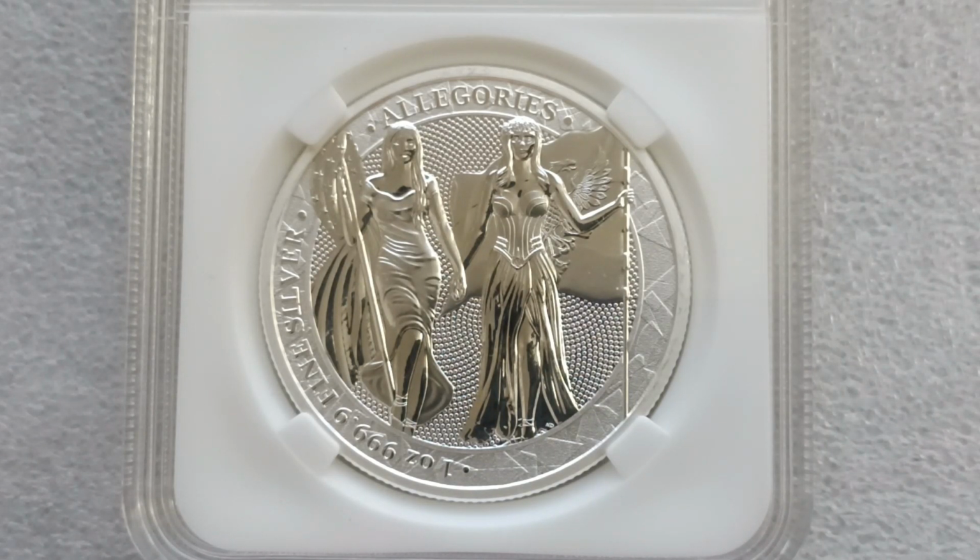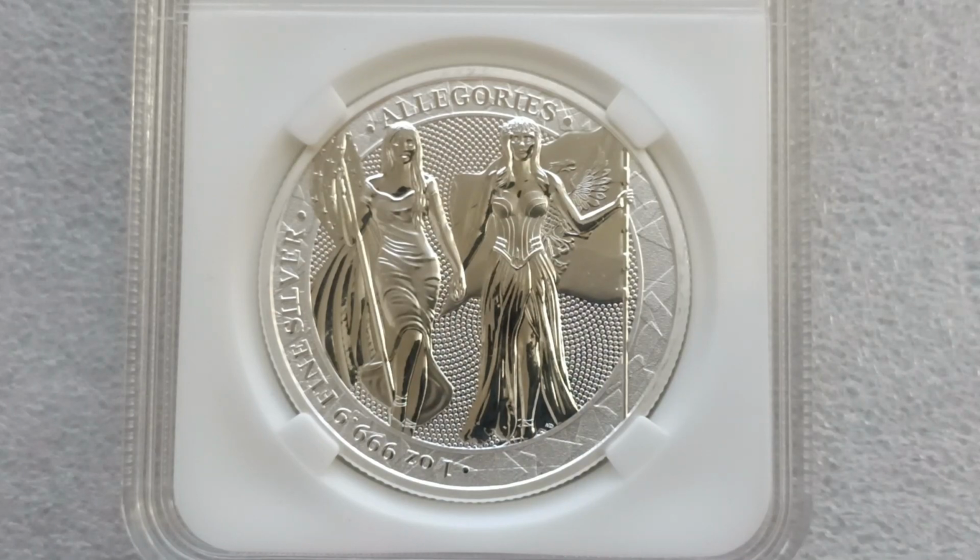It's labeled as 5 mark, so that's why it's considered a coin, even though they do not use the currency marks anymore, the Germans and I believe Austria. But this bullion round depicts the old currency. Let's take a look at the reverse.